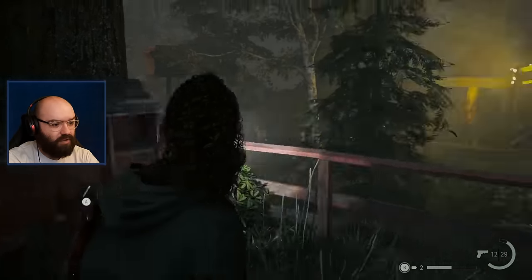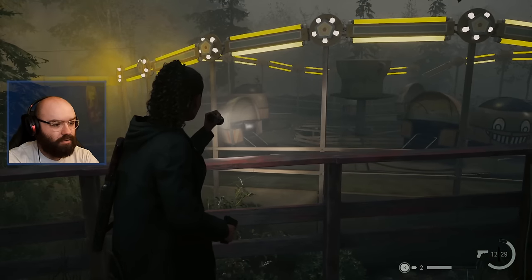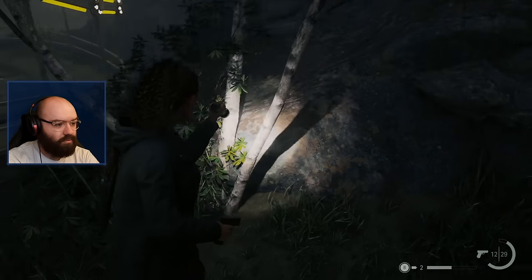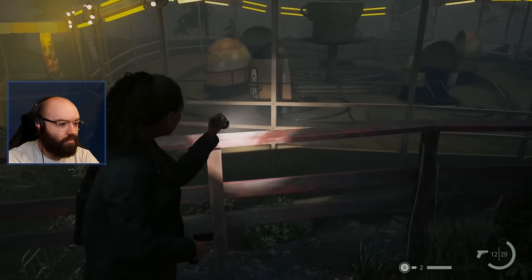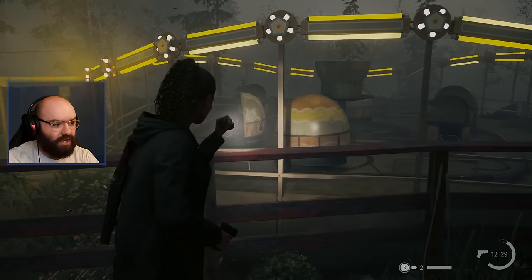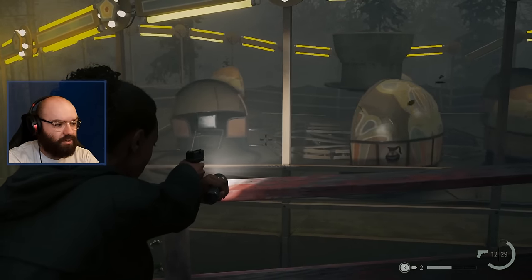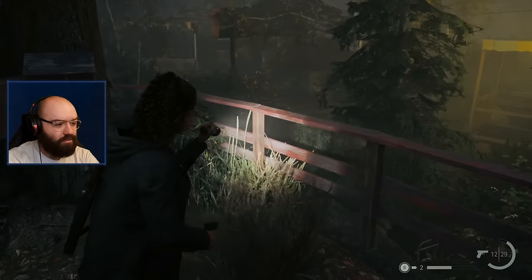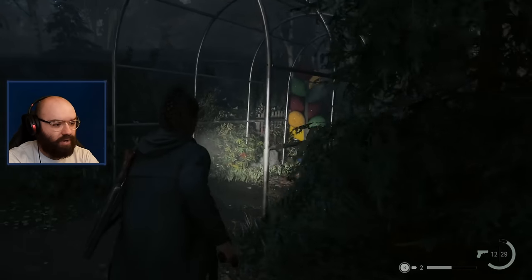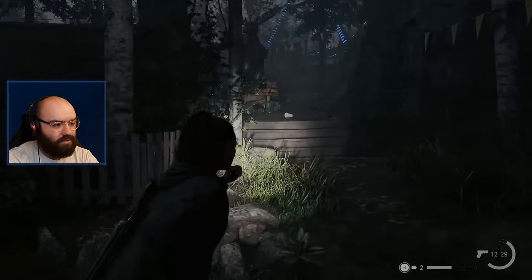Well, I guess we can take a fuse from this ride and put it on the other one. Actually, hang on. What's behind the smile? These are rotating. So we might have to stop this ride, get the fuse, and then the key might be in one of the seats.